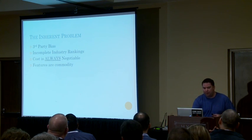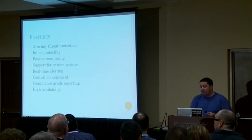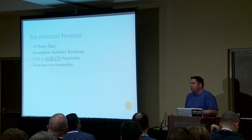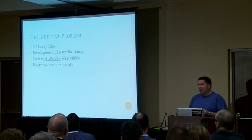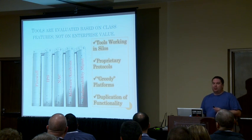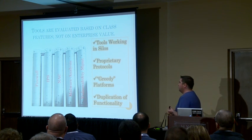Every single one of those features that were on that slide, pretty much every single one of those IPS vendors has those. So we can't buy our products really based on any of these, or there's at the very least an issue with every single one of those. Now the other issue here is tools are normally evaluated based on features, not on enterprise value.